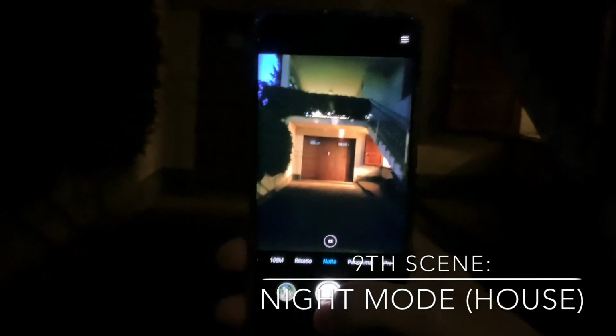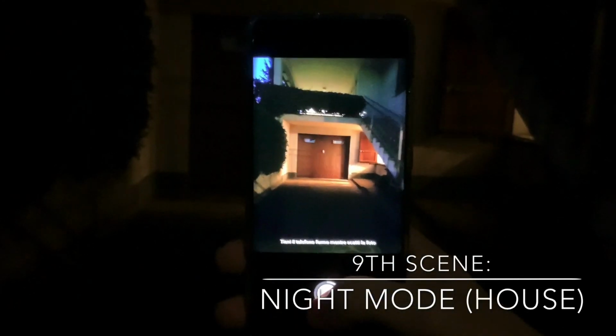This night shot with the stock camera. And the Gcam.